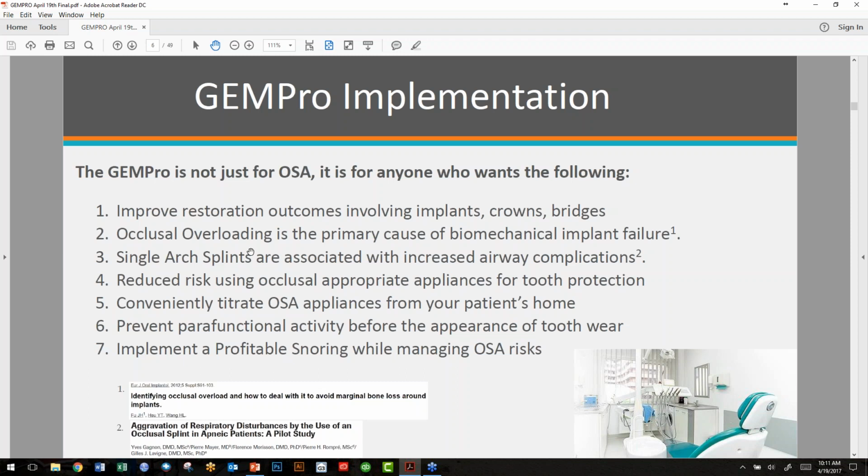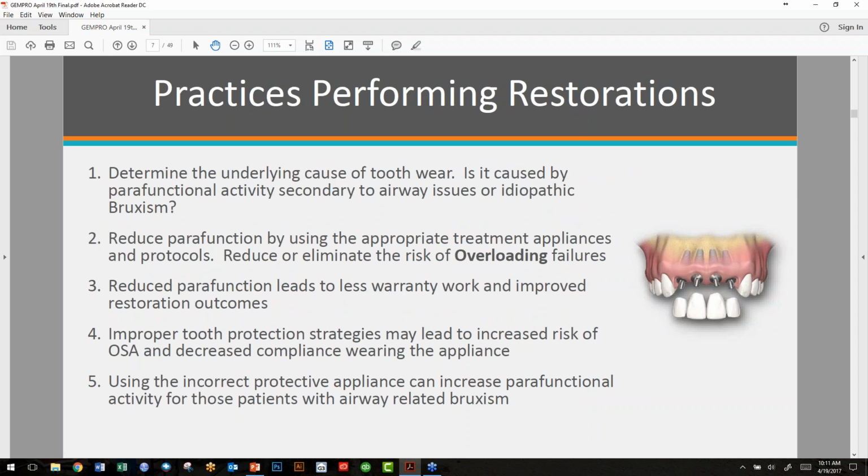Okay, practices performing restorations. Why are you doing a restoration? There's a reason, or maybe a number of reasons. And determining the underlying cause of tooth wear, there are certain types of tooth wear, not all tooth wear. I know that, but in certain types of tooth wear, we can identify what the problem is and fix it. So wouldn't it be nice to be able to fix the problem and then fix the restoration, or have a successful restoration? Because if we know the cause and we can eliminate or reduce the cause, we're really actually treating the problem and fixing the aesthetic issue or the functional issue.